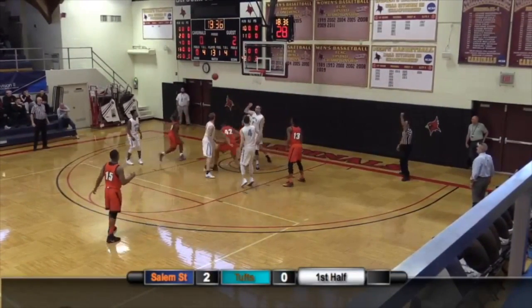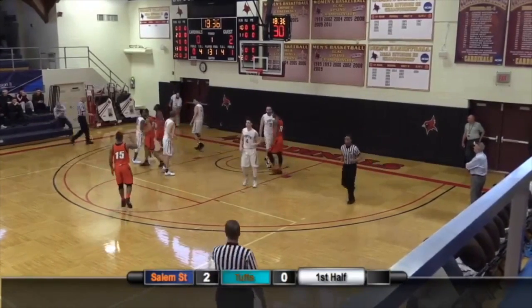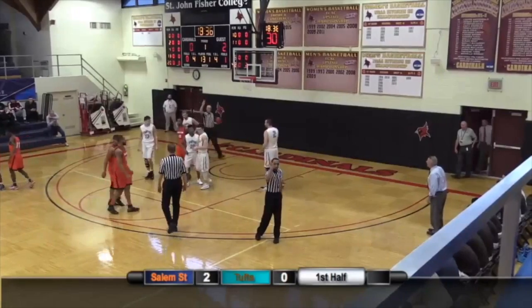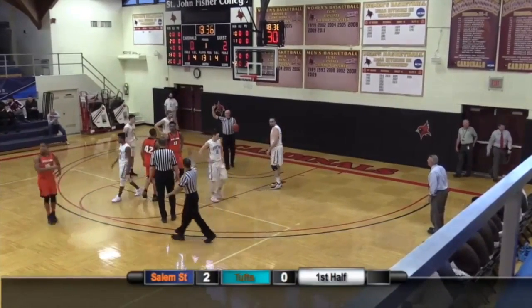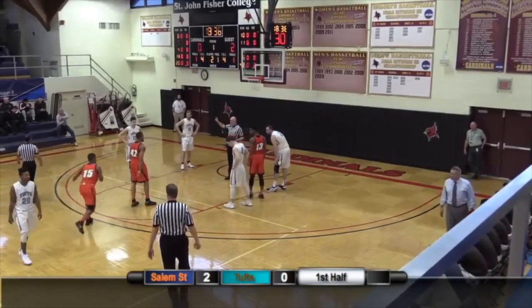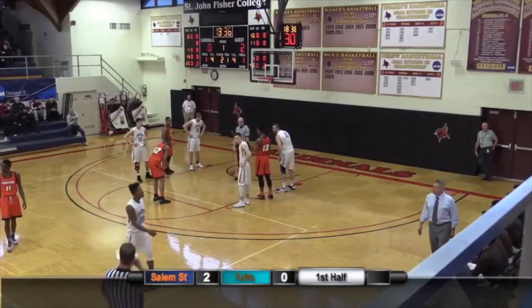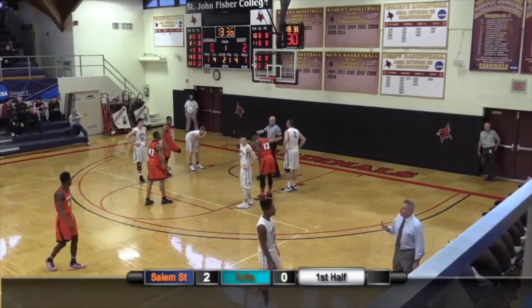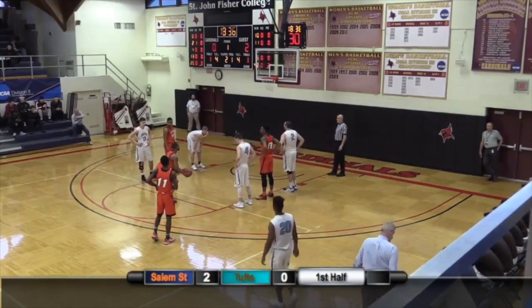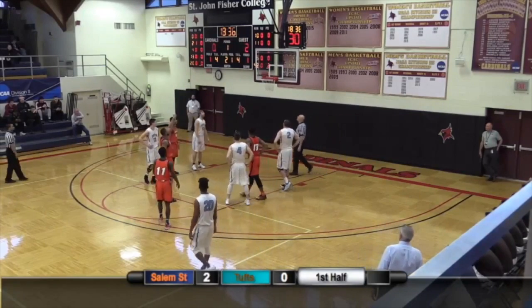Offensive rebound, no good by Faison, and then a foul. That's a good job there. We mentioned in the last session, Faison battling inside, but yeah, both teams very balanced as far as minutes distribution is concerned and score distribution. Both teams high scoring per game. Tufts average 83 points a game. Salem State 79 points. So both teams put the ball in the bucket a lot.